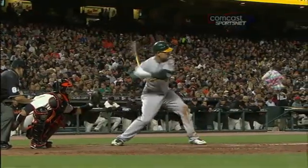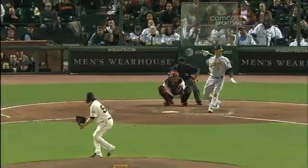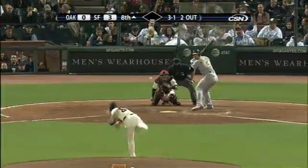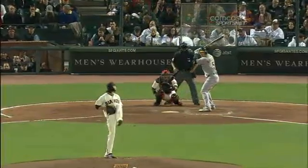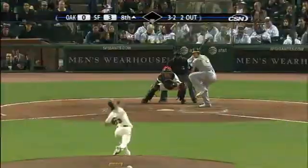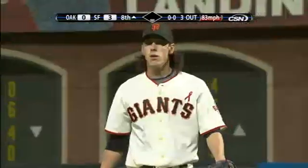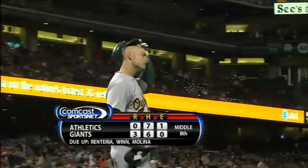No swing, 3-1. I think Lincecum thought it was a strike, regardless of whether it was swung or not. Yeah, you're right. That was close. Close to being called inside for the pitch, but 3-2. 3-1 fastball. Outside corner. Holliday strikes out. He's really going to be ticked. He's ticked. 7 strikeouts for Lincecum.